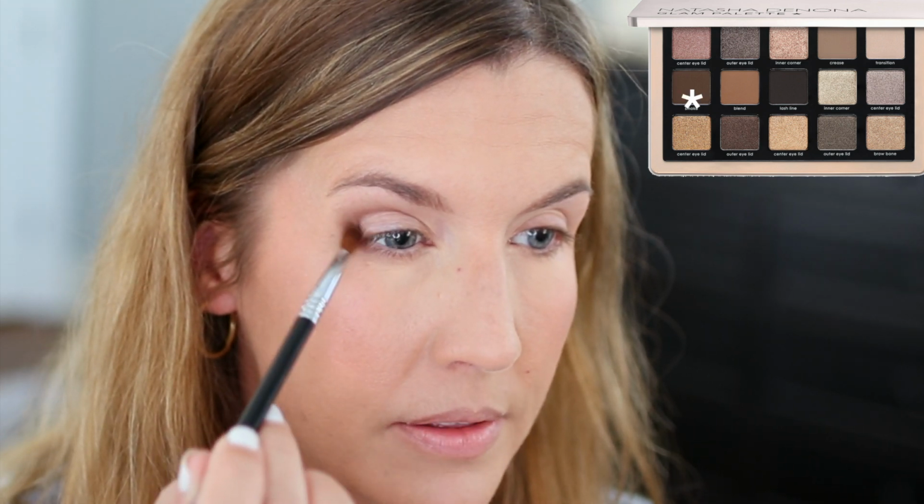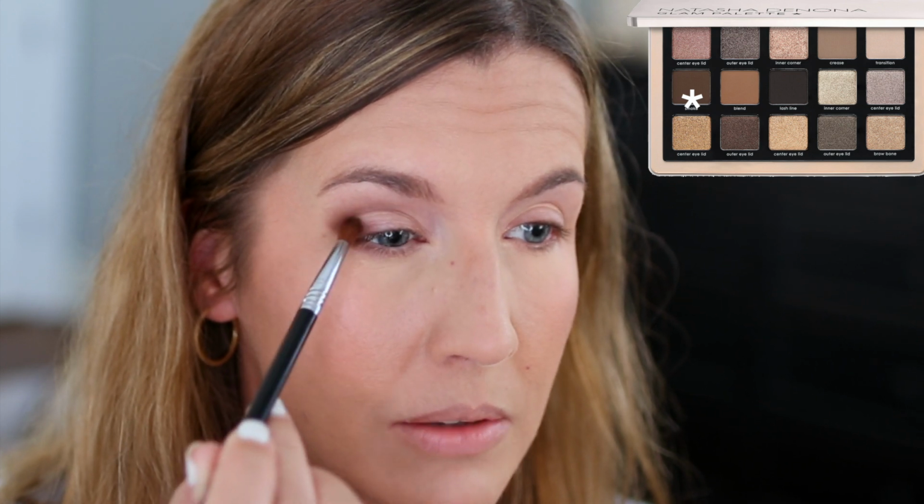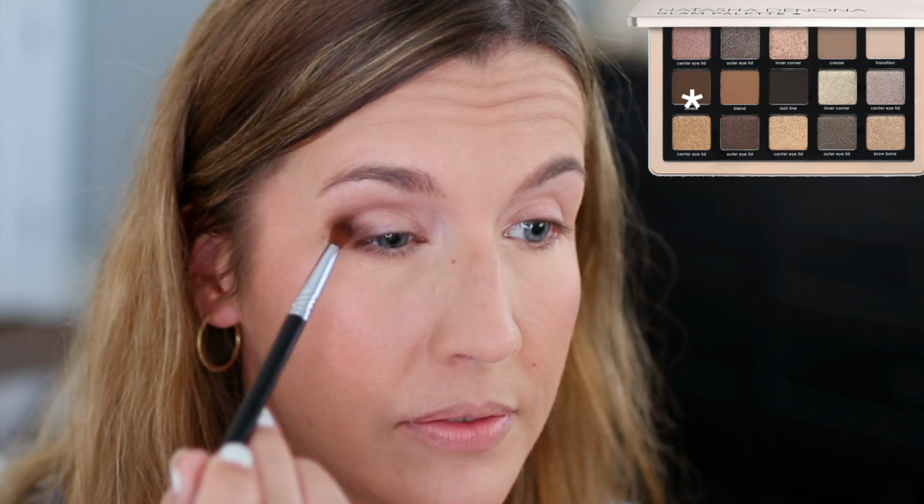Now I'm taking smoke in the very outer third and just almost kind of winging it out the same angle the lower lash line goes, just kind of taking it along the lower lash line and kind of loosely winging it up, nothing precise at all. I'm just giving a lift with it. And I'm not being precise because I am going to put something in this outer area.